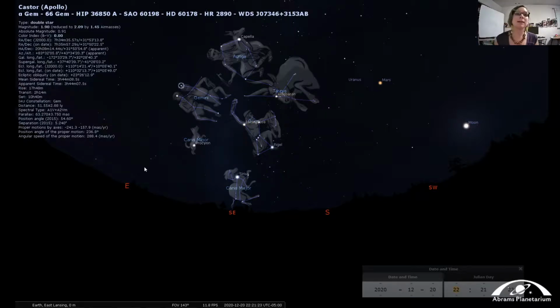And as they go across the sky, they're in the heavens for half of the year, and they're in the underworld for the other half when we don't see Gemini. So the underworld is where the human brother's soul was supposed to be, and the immortal brother was supposed to be in the heavens. So they split their time between where each one is supposed to be.